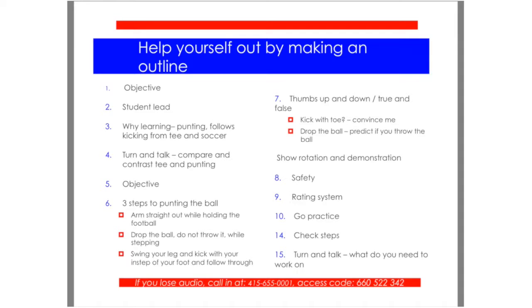I use my rating system then. So I talk about, we've just gone over quite a bit of information. I want you to think about your rating. Have you rarely tried punting? Maybe you've done it a little bit. Maybe you're a little bit familiar. Show me on your finger where you feel you stand. And then I once again send out my 1s, 2s, and 3s in one area, my 4s and 5s in another area.